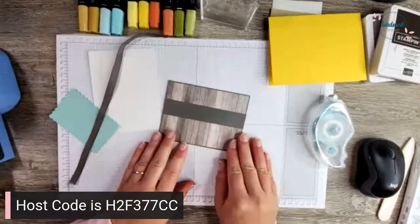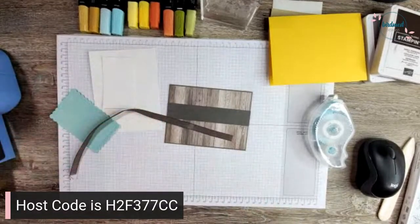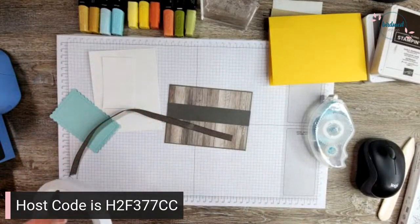Okay, so we've got that straight across our designer paper. Then we're going to go ahead and add the ribbon. So I'm going to grab some tear tape here.